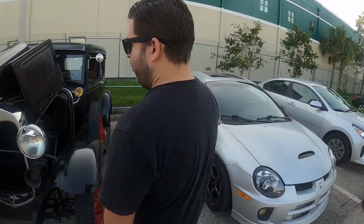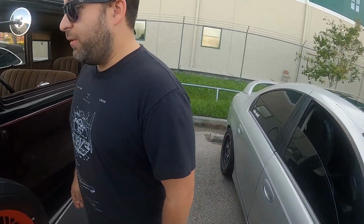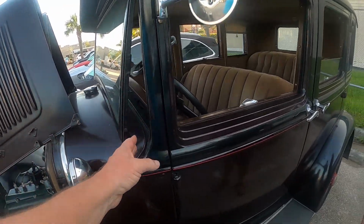Wow, so you're cruising now. Cruising now at about 47 miles an hour, so don't get stuck behind me. And I added an oil filter to it. And it has the 1930s Ford air conditioning. I see. Yep, the air conditioning came with it.